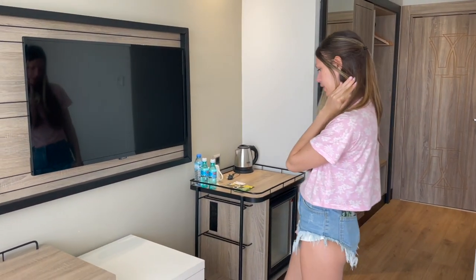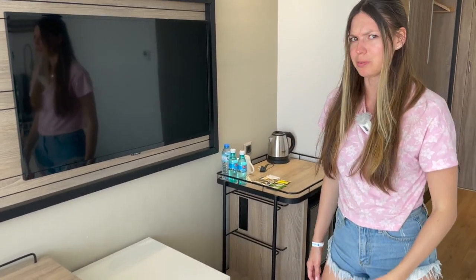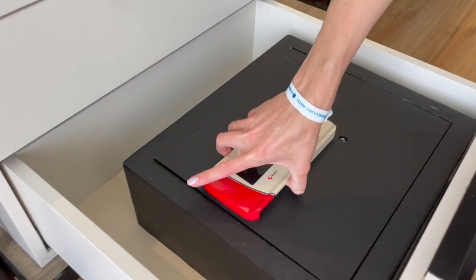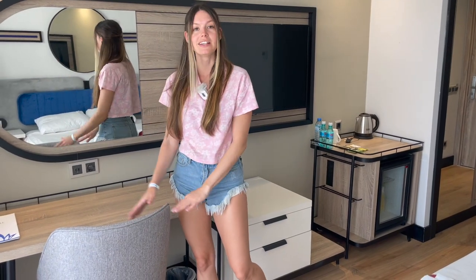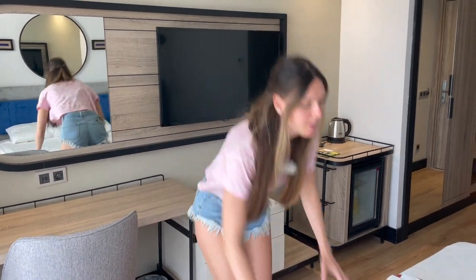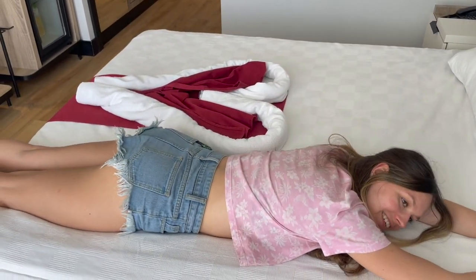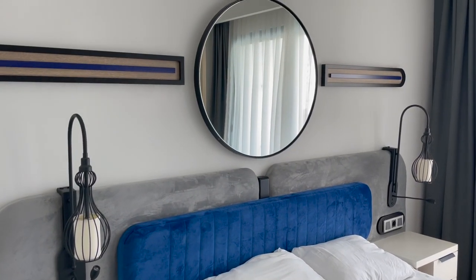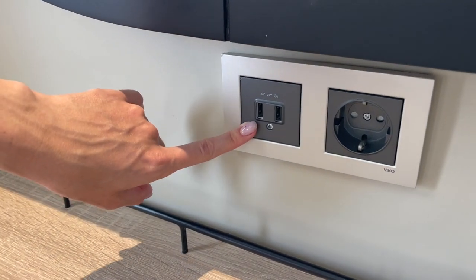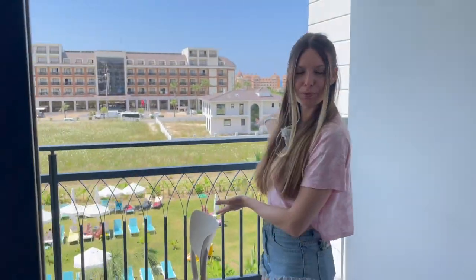What about the safe, where could it be? Wow, very unusual place for the safe. Is it open? Yeah, you can use it for free. Very stylish, modern, clean. And the bed. Yeah, very comfortable bed. There are 4 plugs in the room, it's more than usual. And even a charger for the phones and USB. My balcony. Very big, huge, a lot of light, and the view to the pool.